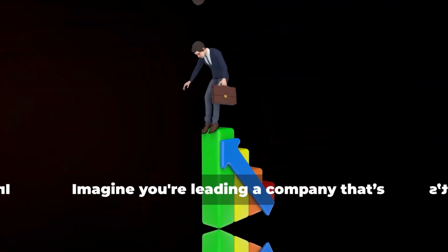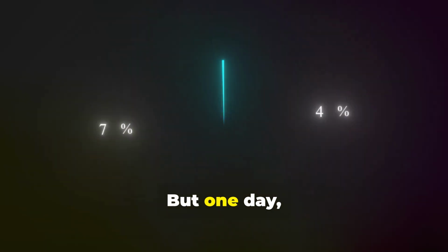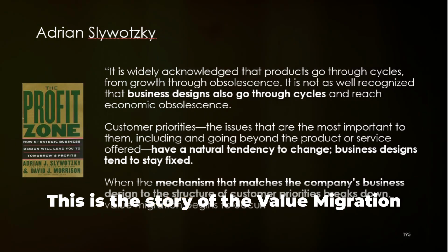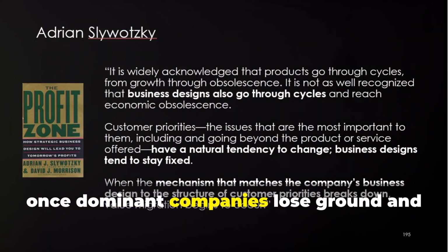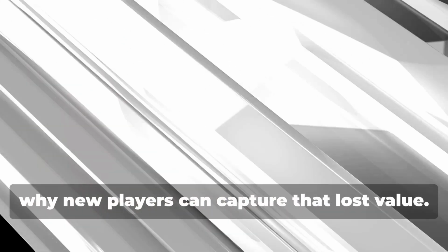Let's begin. Imagine you're leading a company that's been at the top of its game for decades, but one day a competitor you never saw coming starts capturing your market. Your sales drop, customers leave, and suddenly you're fighting just to stay relevant. This is the story of the value migration framework, a concept that explains why once dominant companies lose ground and why new players can capture that lost value.